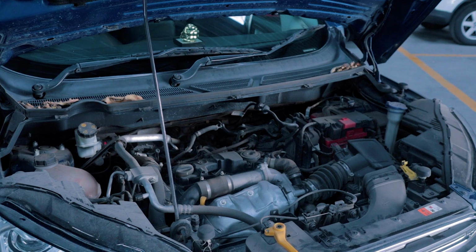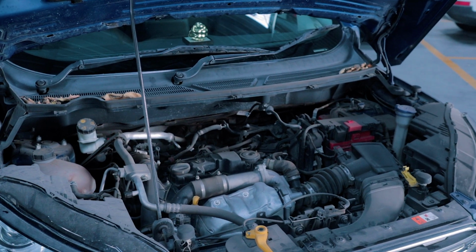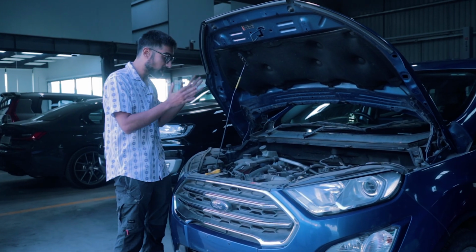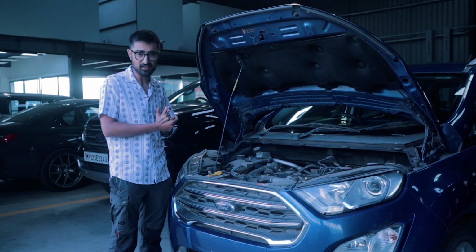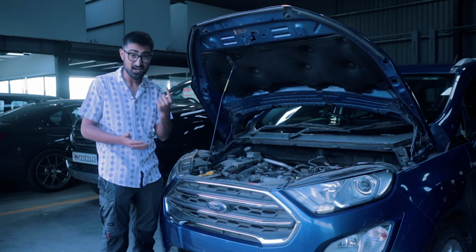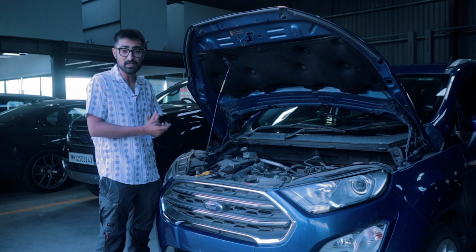It comes with maybe 100 PS and 205 Newton meters of torque, but Wolf Moto make a stage 1 tune for this that pushes it all the way up to 135 PS, which is fantastic. That's a stage 1 tune and 30 bhp as a gain.